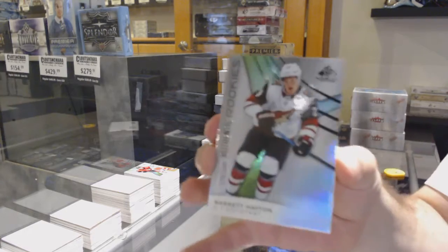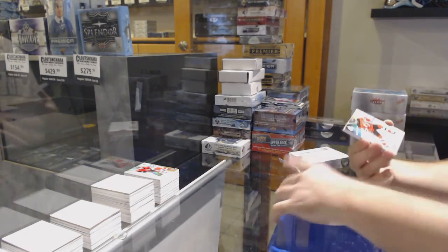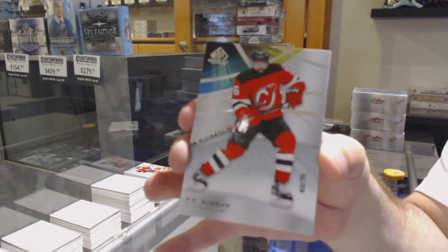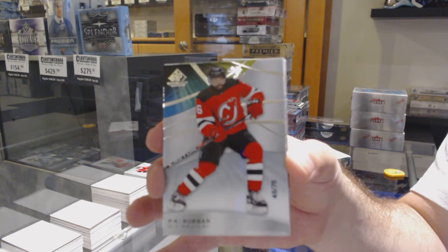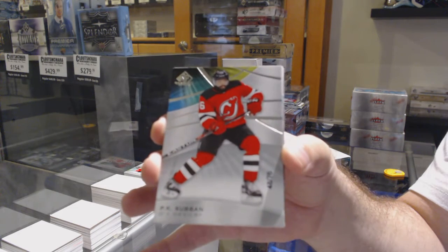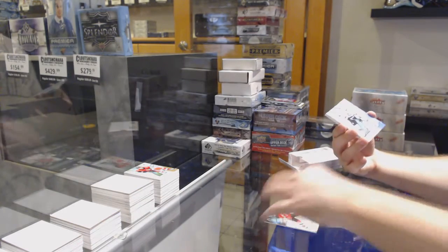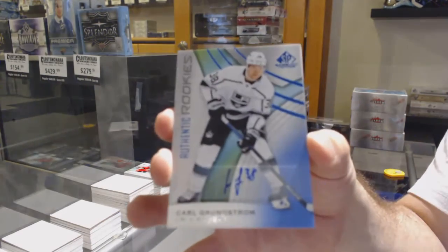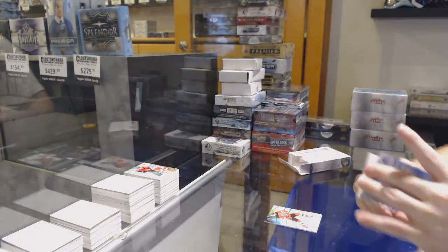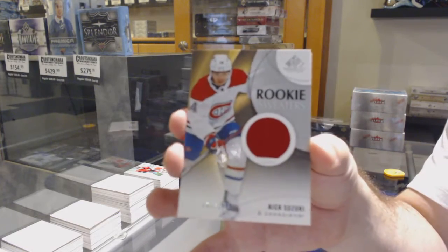For the Coyotes, Barrett Hayton /200. Barrett Hayton. For the Devils, /76, PK Subban. For the LA Kings, Carl Grundstrom. Rookie auto. For the Montreal Canadiens, /199, Nick Suzuki.